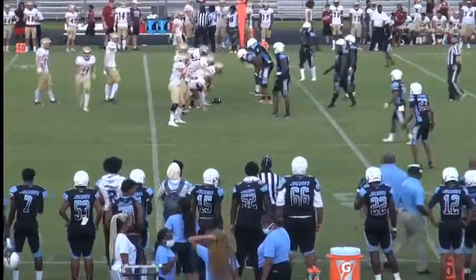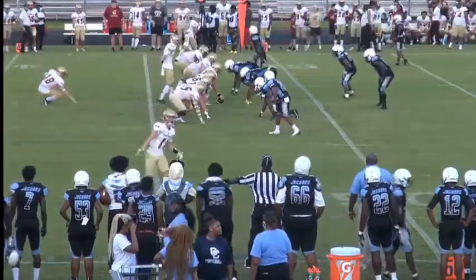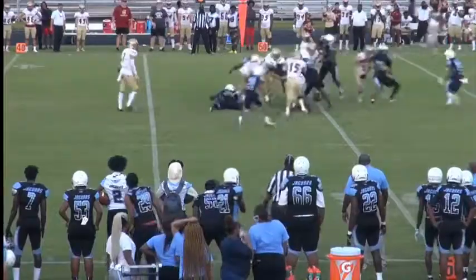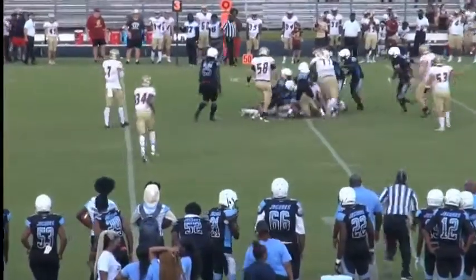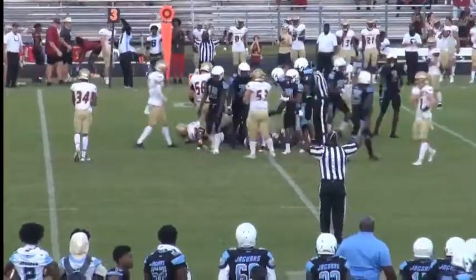Seminoles have the ball, third and one, around the 47-yard line, their own 47-yard line. Quarterback hands off to the first back up, he's hit, and he falls forward to pick up a first down at a gain of 10, and it's first and 10, Seminoles.